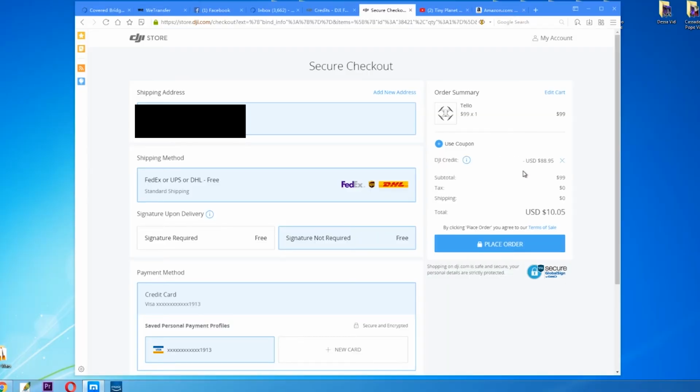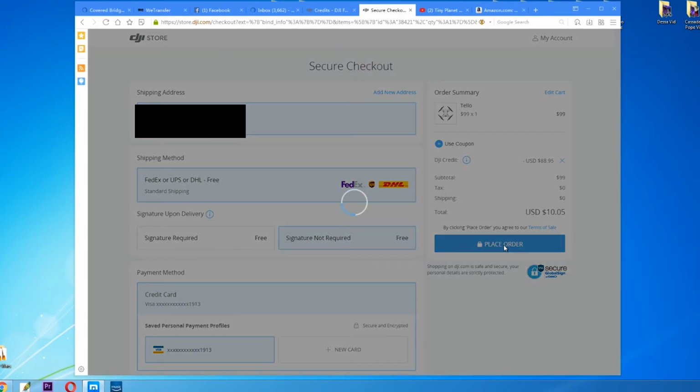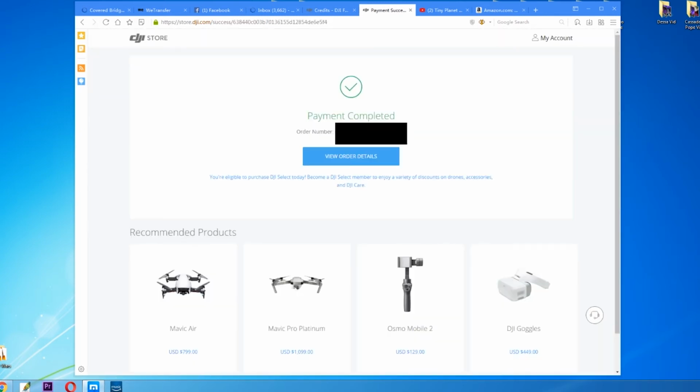It not only benefits DJI because we're creating content and tutorials and how-to videos for them, but it also gets you off your butt and out there flying your drone, and it rewards people. It rewards them for making content and making great videos. But anyway, let's buy this drone right now and use all of my credit. I'm going to click this button here. $10.05, I think I can afford that. There it is, payment complete. I just spent $10.05 to get a new drone.